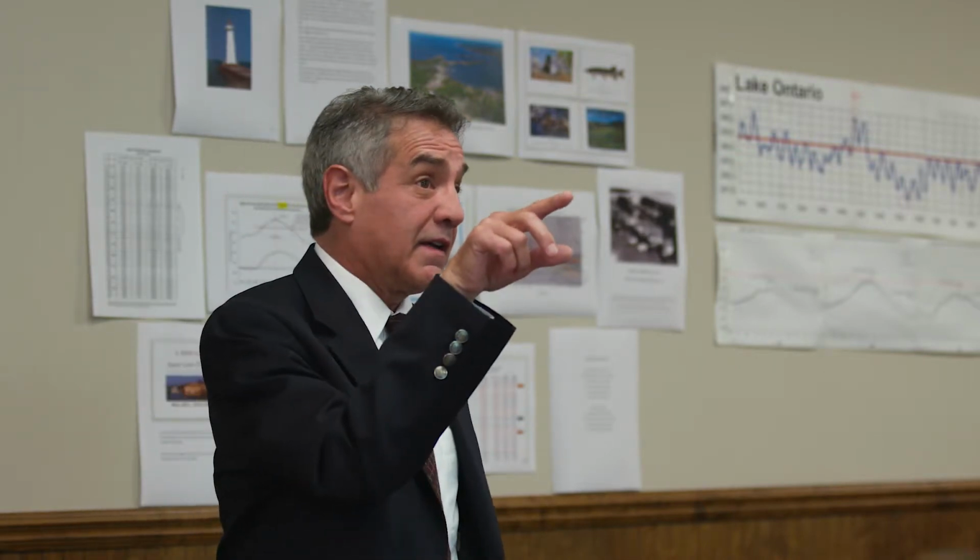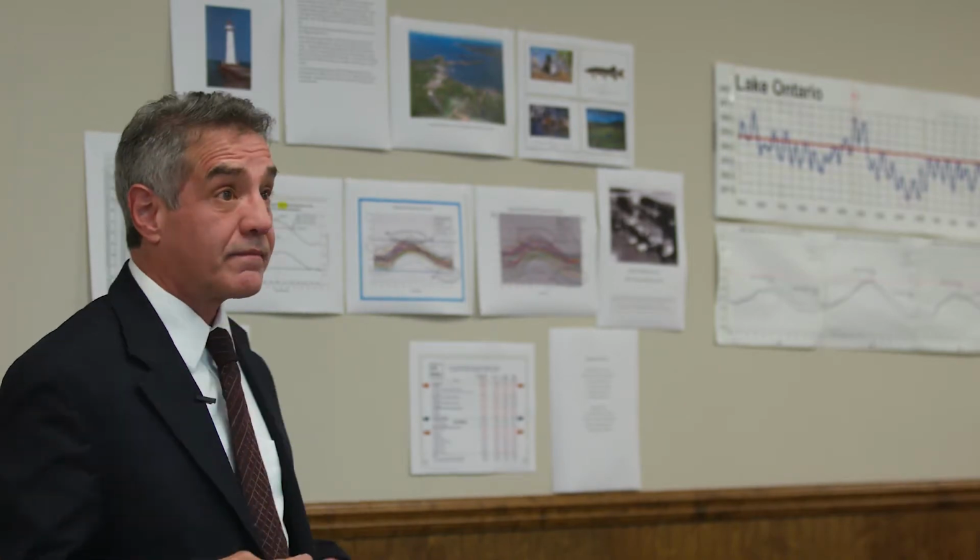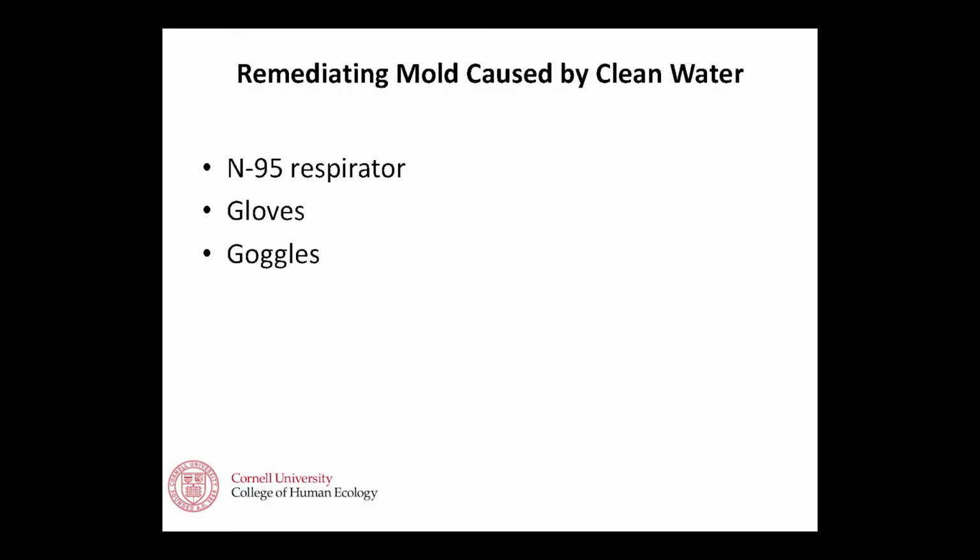So here's the N95 respirator I mentioned. And if you're cleaning up a mess that's less than 10 square feet, wear the respirator, gloves, and goggles. And you don't want to get anything in your eyes.